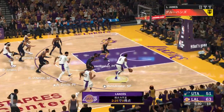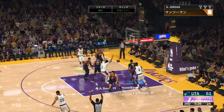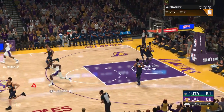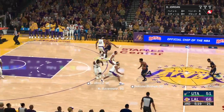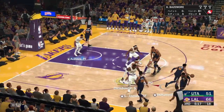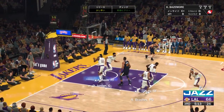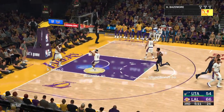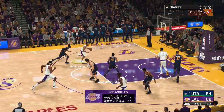LeBron outside. Bradley, no one around him. Good, and the assist goes to LeBron. Bradley's got his first 3 points of the game. And taking a quick look here at the hustle stats for the Lakers. Donovan Mitchell. Their defense has been outstanding, closing out on shots and blocking a few as well.